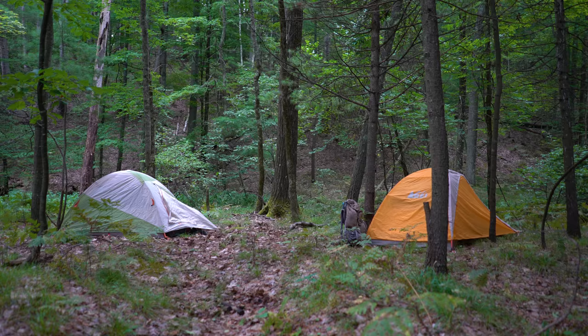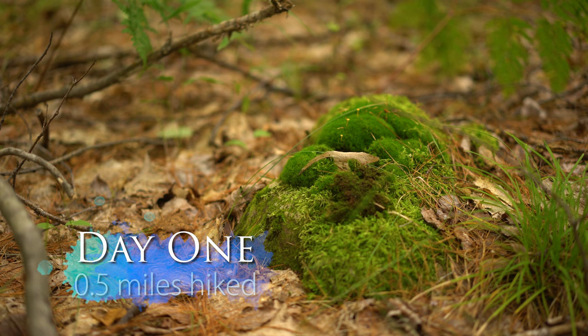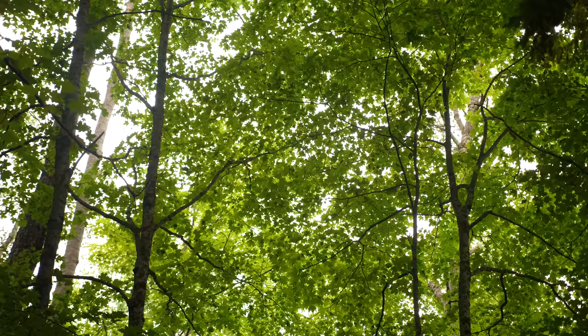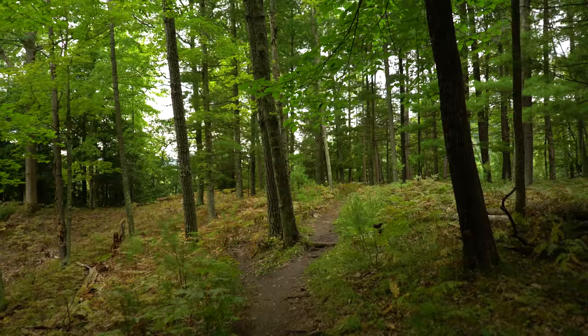After a night spent in the woods, we awoke to sights and sounds of a serene woodland landscape. Moss and mushrooms covered every stone and log, and the canopy flowed in the late summer breeze. It was good to be back on the trail.